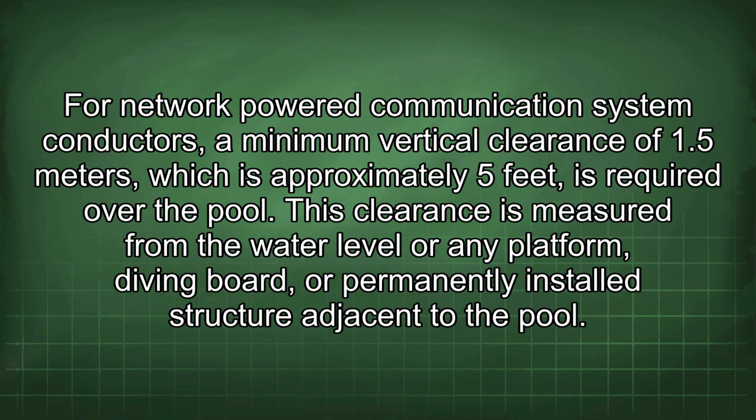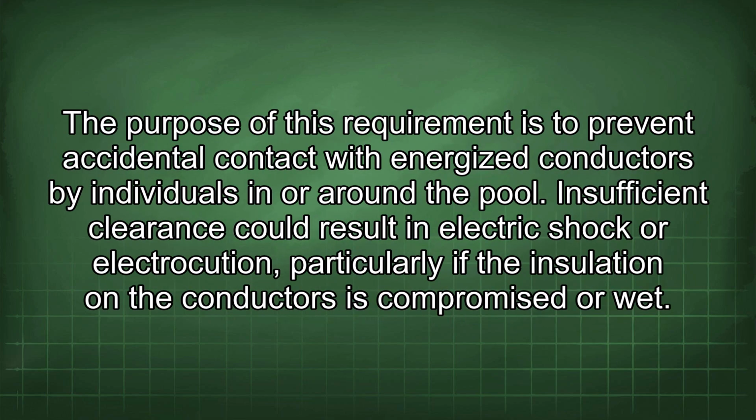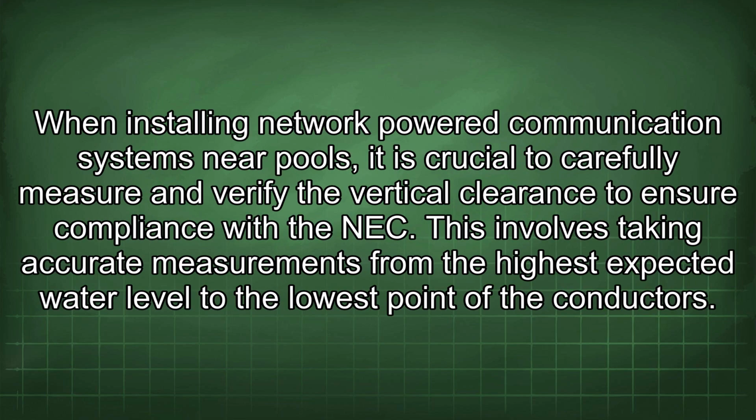This clearance is measured from the water level or any platform, diving board, or permanently installed structure adjacent to the pool. The purpose of this requirement is to prevent accidental contact with energized conductors by individuals in or around the pool. Insufficient clearance could result in electric shock or electrocution, particularly if the insulation on the conductors is compromised or wet. When installing network-powered communication systems near pools, it is crucial to carefully measure and verify the vertical clearance to ensure compliance with the NEC.